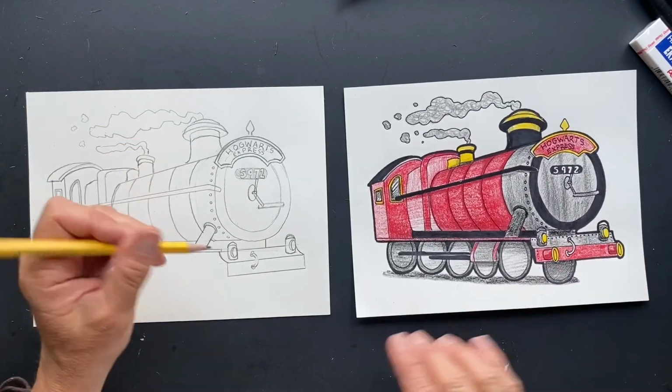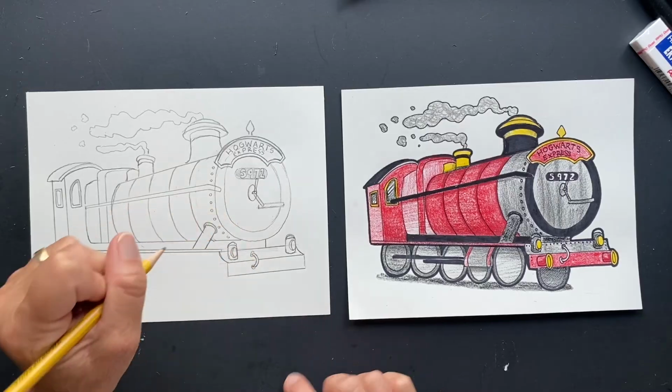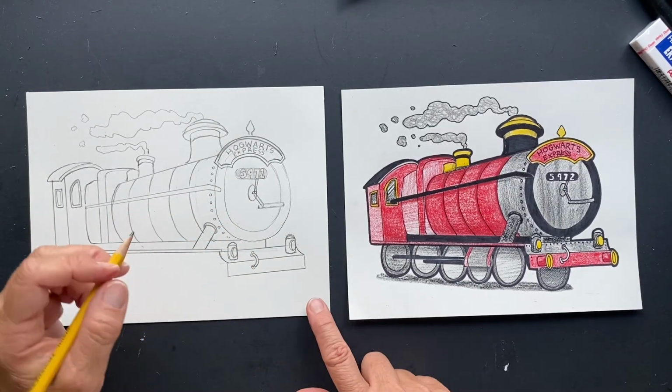Oops. When I was younger, I didn't necessarily like the English accent. But then once I watched Harry Potter, I'm like, oh, I love it. And someday I'd love to take the Harry Potter tour.